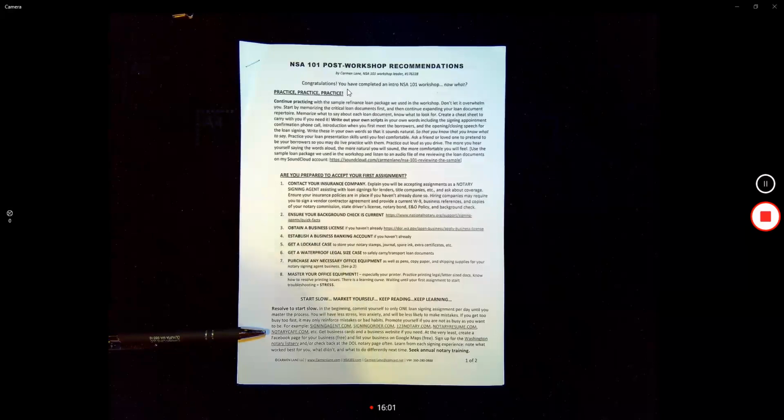Get a free listing on Google Maps. It used to be the phone book was the way to go, and now everybody just Googles it, right? They just open up a web browser and use a search engine, not necessarily Google. There are so many search engines out there. Firefox, Chrome, whatever. They're going to look you up. They're going to look for signing agents and list the area. And if you've got a Google Maps listing, which is free, they're going to find you that much quicker.